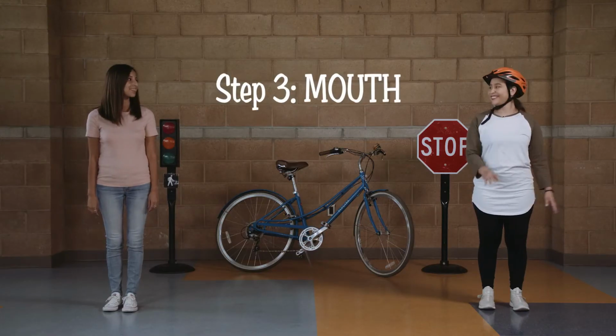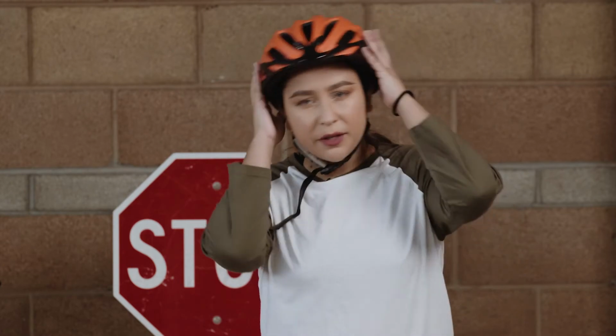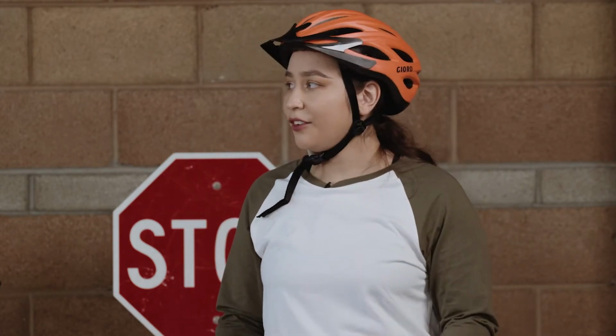Step 3, mouth. If the chin strap is too loose, the helmet might move around our head and it wouldn't protect our brains properly. And we can check this by opening our mouth wide.